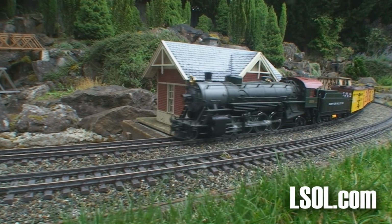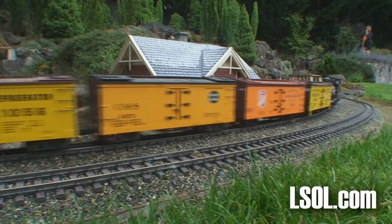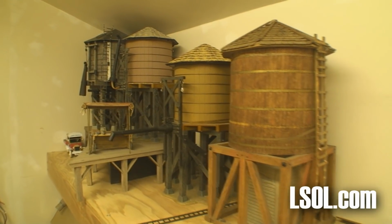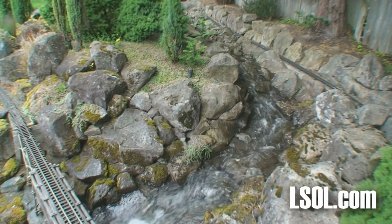I'm a member of the Rose City Garden Railway Society. We have a summer tour every year for the public. And last year we had 600 people here in the rain, so it's a good event. A lot of people come numerous years, and it's been one of the things that's helped our club grow significantly.